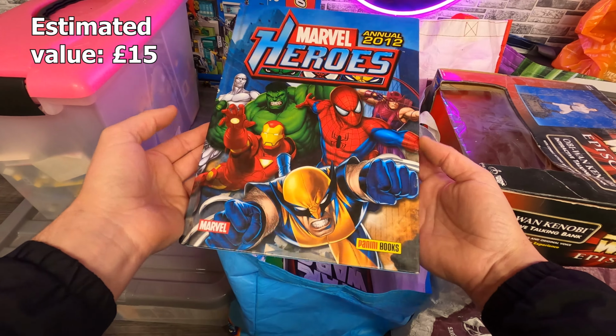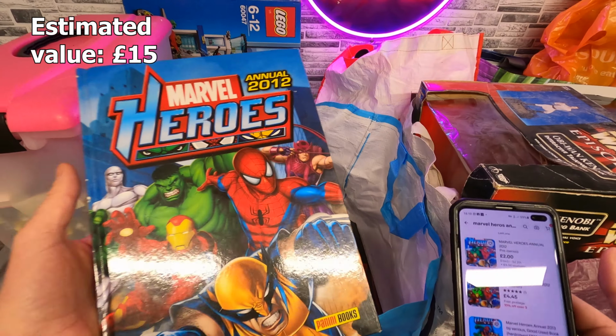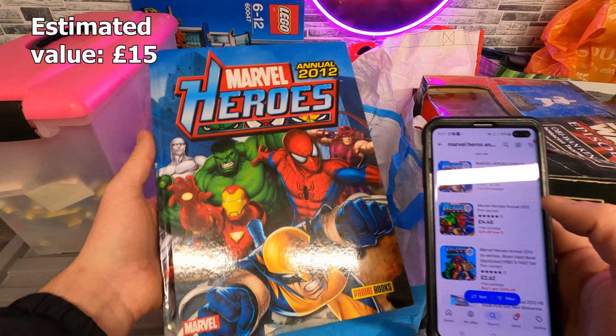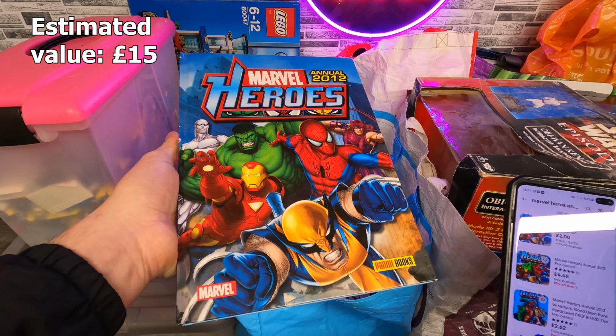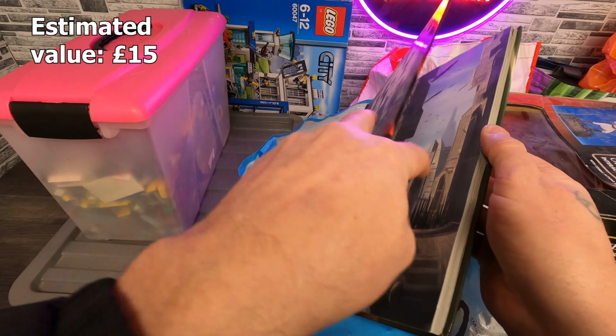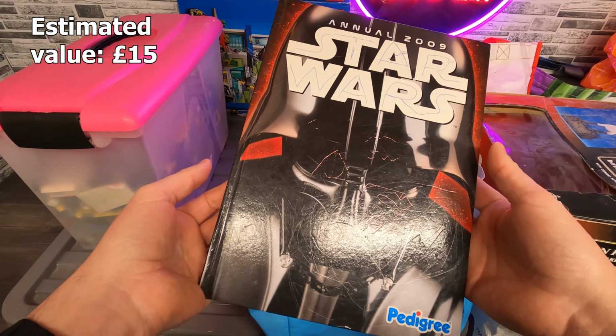Got a Marvel Heroes book. I can't find any solds on that, but there's one listed here for £4 with free postage. So that one will just go in my car boot pile. Got another Star Wars book. It's been scribbled all over. So that's another one for the car boot pile.